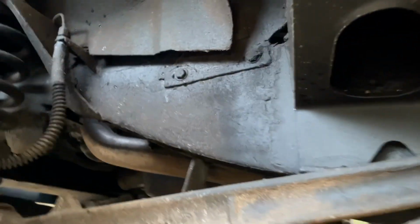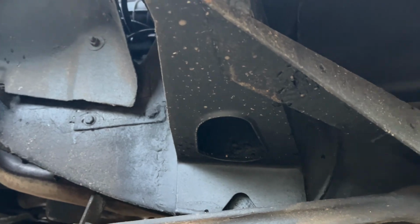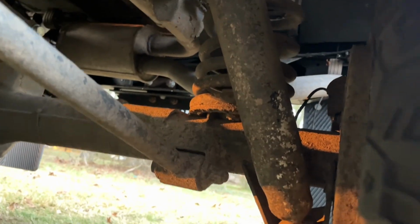Okay, here we are in the passenger side. This is the front of the vehicle. There's your front outrigger, great shape. Moving along down the chassis. Everything looks nice and tidy here. Bushings on the rear control arms look good. There's your aftermarket shocks. Not brand new, but they are functional and they don't rattle or bump.